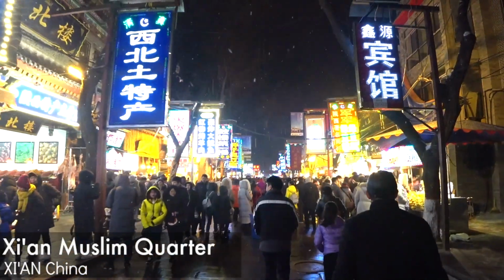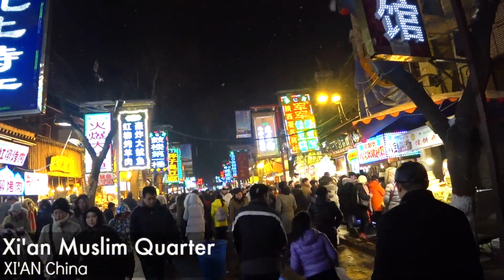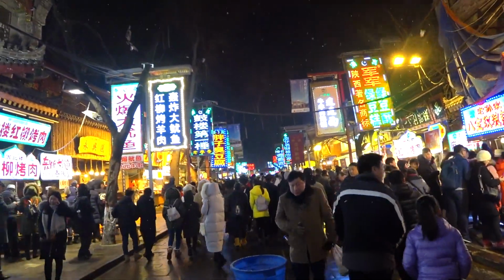I have arrived. Look how crazy that is. I don't even know if I can fit through all those people. This is incredible, guys. Do you see all the food that they have here? Now this is a market. A market in China is nothing like anywhere else in the world.